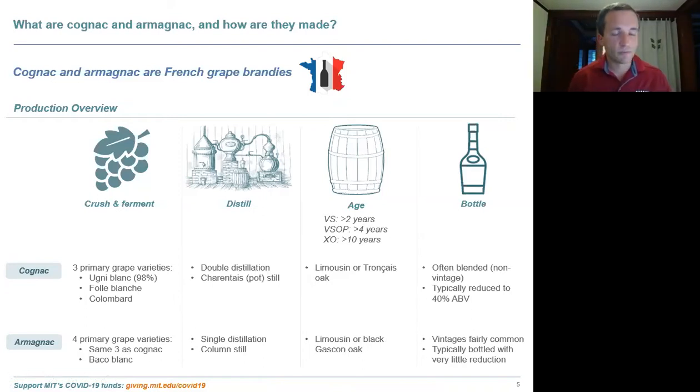Cognac, in the case of grapes, uses 3 grape varieties primarily. Ugni Blanc, which is the vast majority of grapes used in Cognac, Folle Blanche, and Colombard. Armagnac primarily uses the same 3 grape varieties, plus one called Baco Blanc, which is actually a hybrid of Folle Blanche and another variety called Noah.